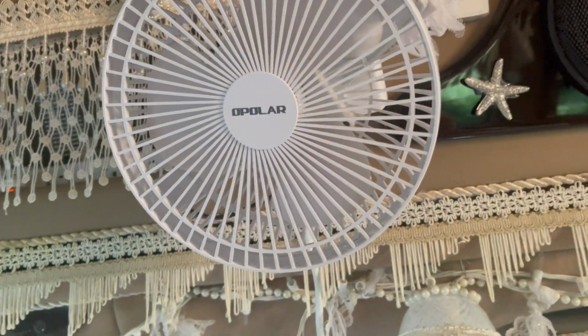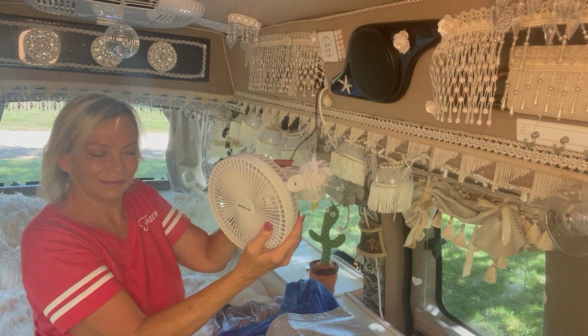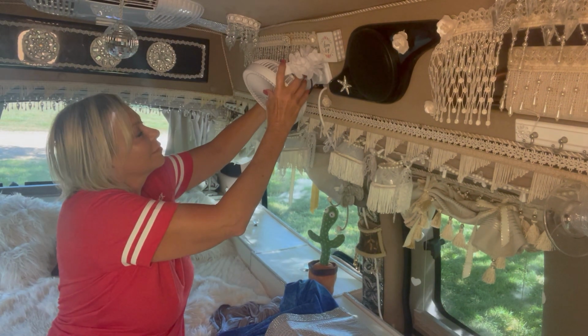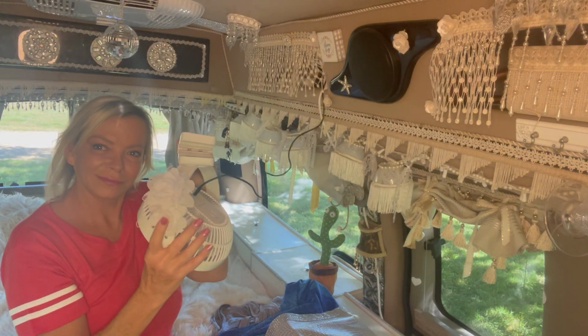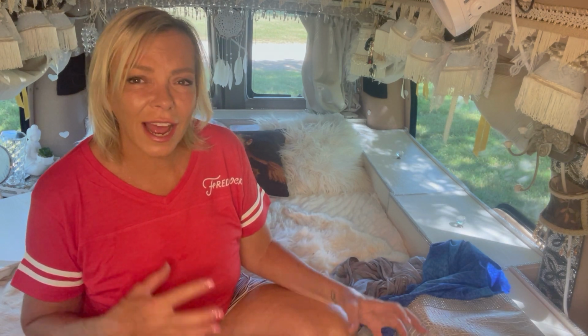Another product that I love is this OPolar fan. It's a USB fan, and I love that you can rotate it and point it wherever you want. And sometimes I'll even clip it in other places just to keep the air flowing right on top of me. I'd say keep the windows open in your van when you can. Just having that air circulating is going to help out a lot.